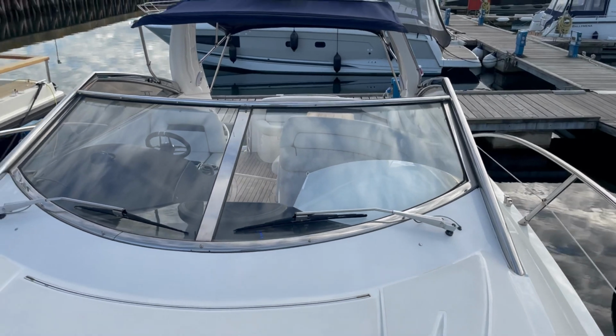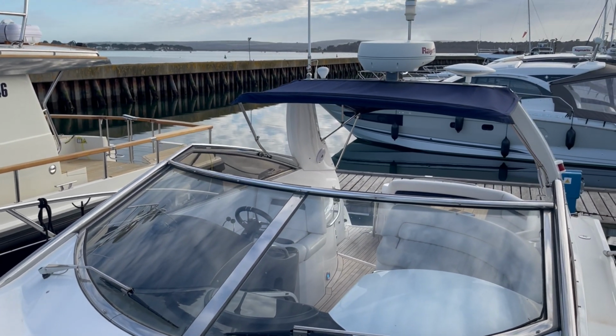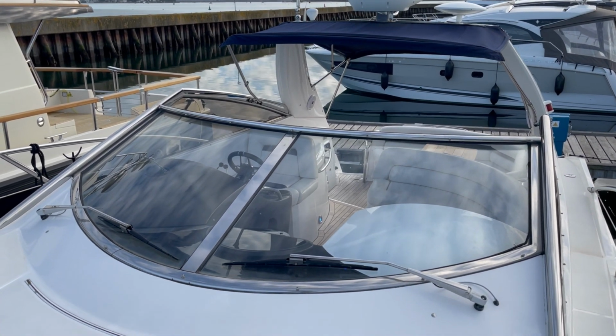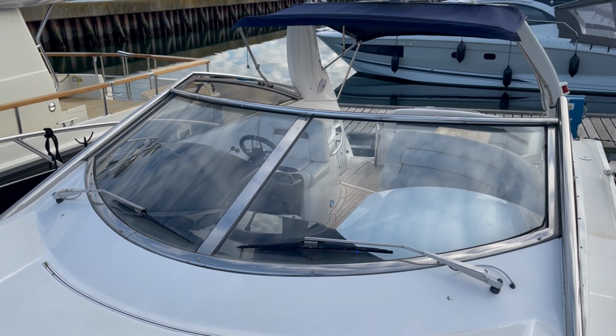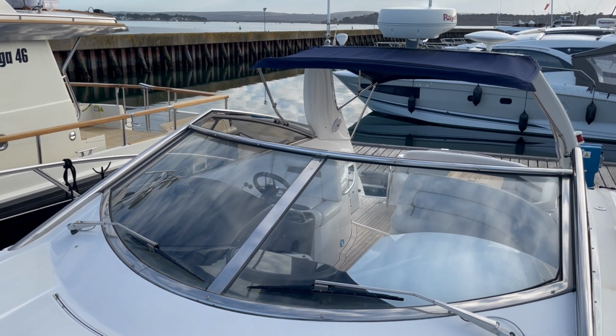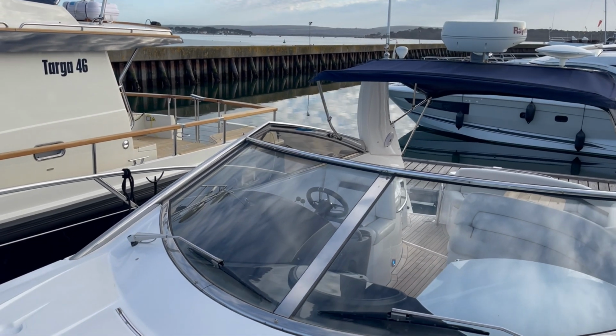Just coming back here, just to point out that you've got the radar as well, useful for coastal cruising, or if you wanted to cruise across to France, then that's linked up to the Raymarine E120. TV aerial and VHF whip as well.